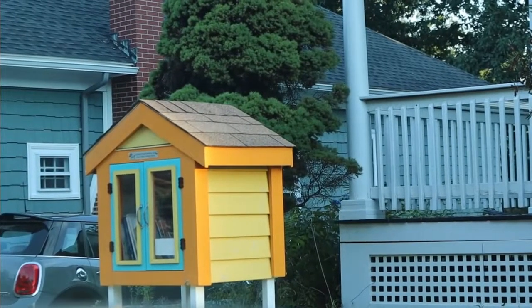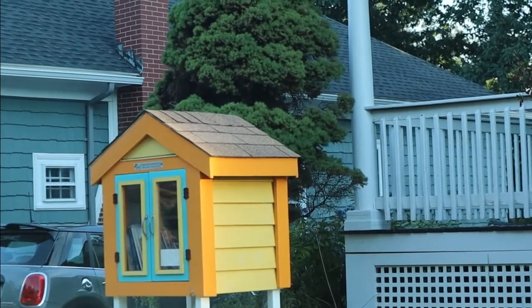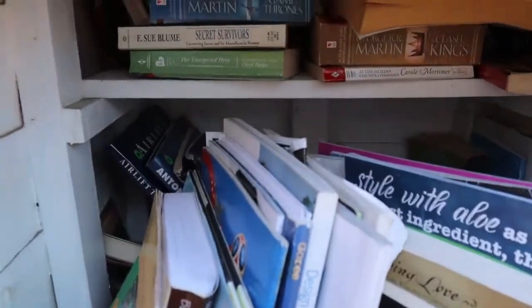The next library was super bright and colorful, and it had quite an interesting selection, including the Game of Thrones books and Redeeming Love. None of the books were in super great shape though, so I ended up leaving a book and not taking one.